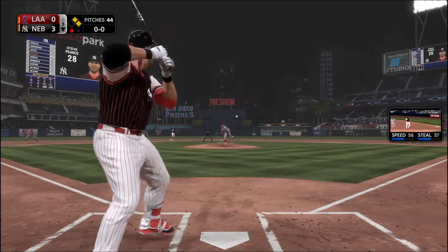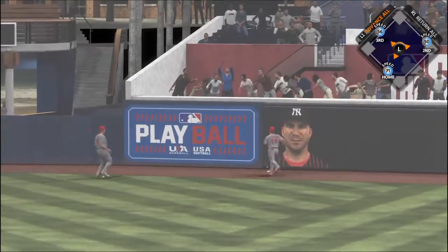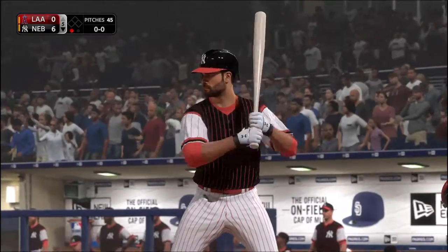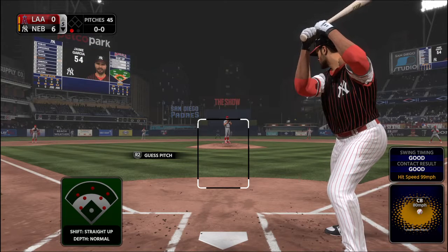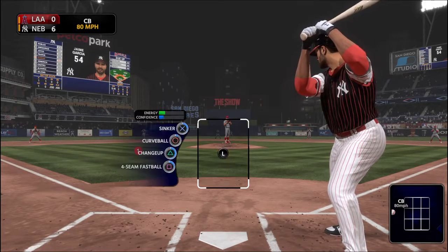From the stretch. He's able to take the ball the other way here. High and deep to right center. Onto the party porch and gone. Digging in and looking for more, Jaime Garcia. 1 for 2 with a double on his line thus far. First pitch coming. Here it is. And a breaking ball stays outside.